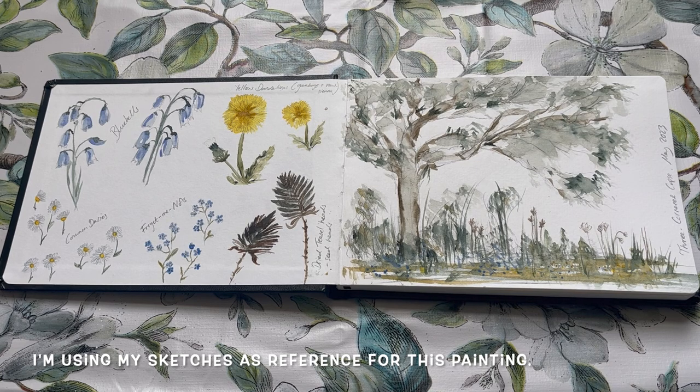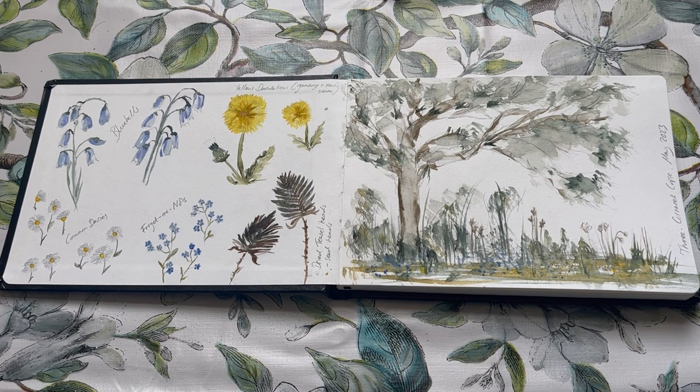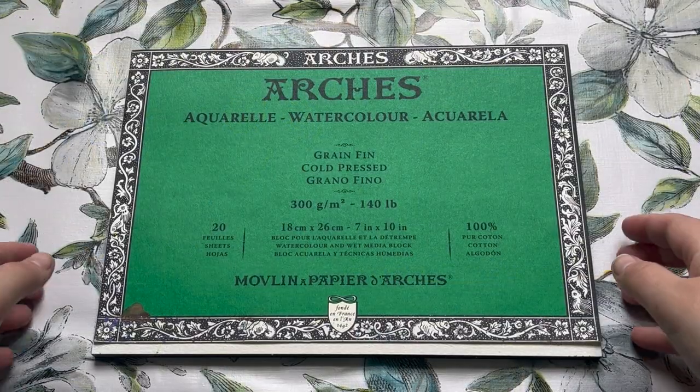On the left is just a little bit of detail work of some of the pretty little flowers and plants we passed on the way. Some bluebells, dandelions, forget-me-nots, daisies and teasels. And on the right is my rough sketch of the beautiful trees in Three Cornered Copse.